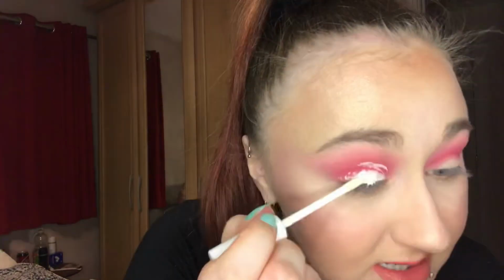What I want to do is quickly cut my crease. So I'm going to take my concealer, if I can find it. The one we tried out recently, the MUA Makeup Academy Pro Base Full Coverage Concealer. It's something that takes practice, so don't worry, I'm nowhere near perfect. Basically we just want to erase what's on the lid.